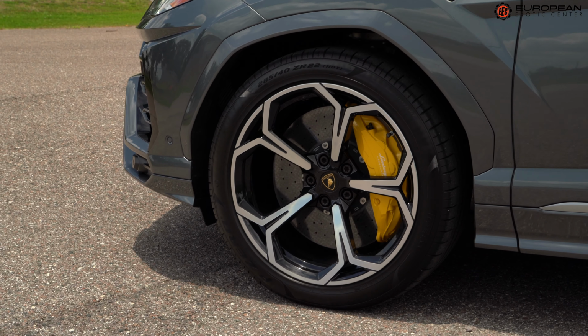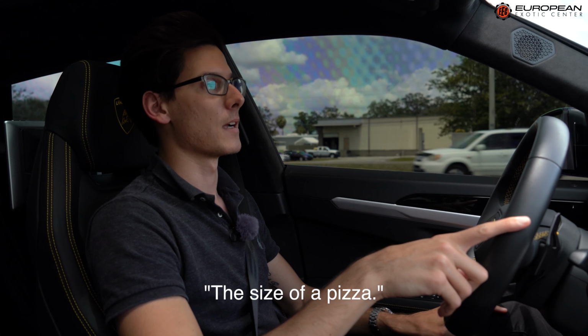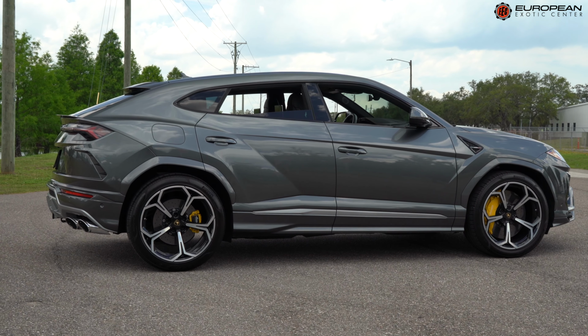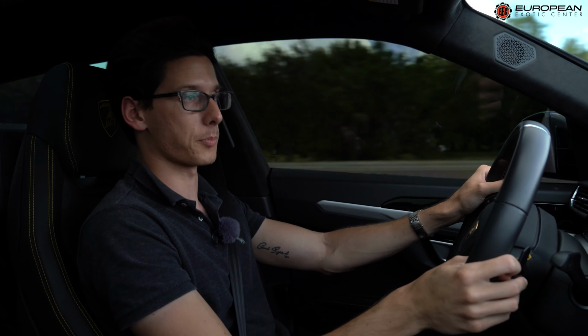These have the largest brakes ever fitted to a production car. The size of a pizza. They're 17 inches in the front, 14 inches in the rear. They are carbon ceramic, 10 piston calipers in the front.